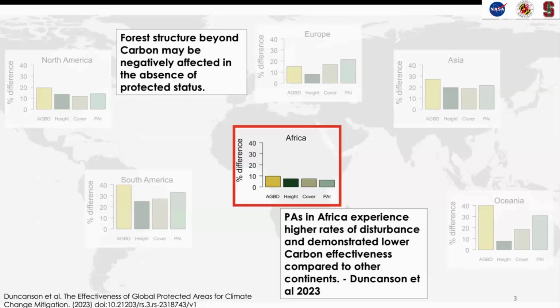And so we wanted to dive into the African continent specifically, and more specifically, West Africa, to better understand the dynamics of what is actually happening in these protected areas. To delve into these dynamics further, I wanted to look at forest structural dynamics and use other capabilities of GEDI LiDAR to understand what is happening beneath the canopy in protected areas and if that differs between protected and not protected areas.